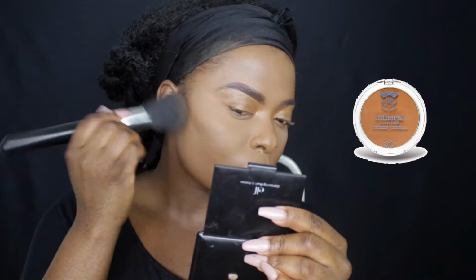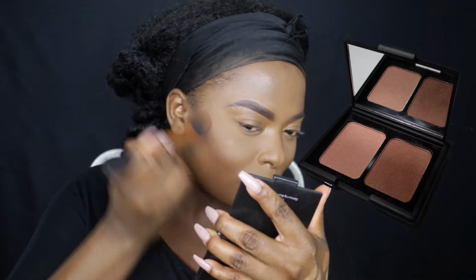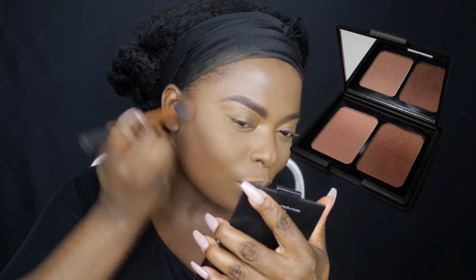Step 10, I buff around my face with my Ruby Kisses Mineralized Skin Finish Powder. Step 12, I bronze my skin with my e.l.f. Turks and Caicos.